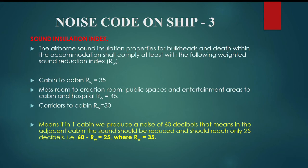Sound Insulation Index. The airborne sound insulation properties for bulkheads and decks within the accommodation shall comply at least with the following weighted sound reduction index. Cabin to cabin, Rw equals 35. Mess room to recreation room, public spaces, and entertainment areas to cabin and hospital, Rw equals 45. Corridors to cabin, Rw equals 30.